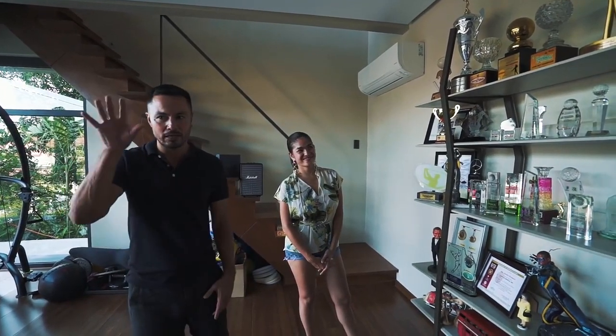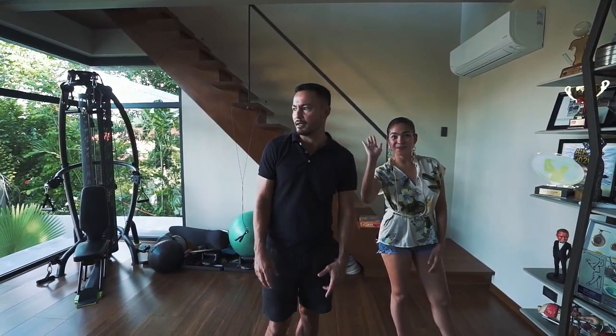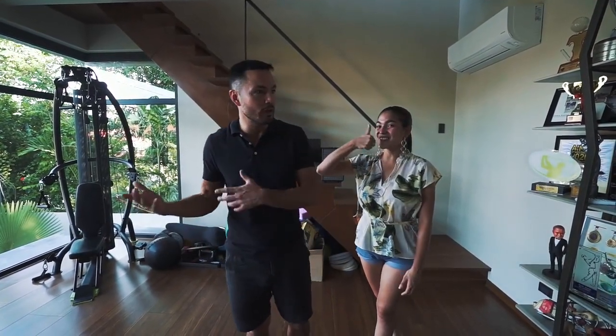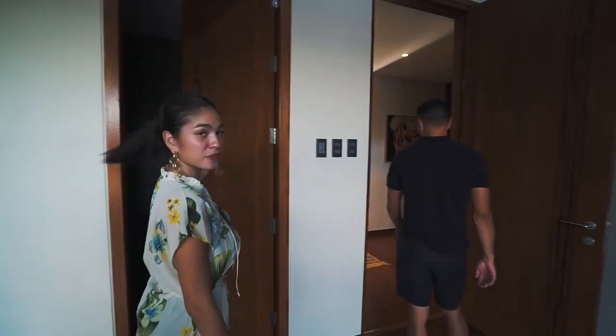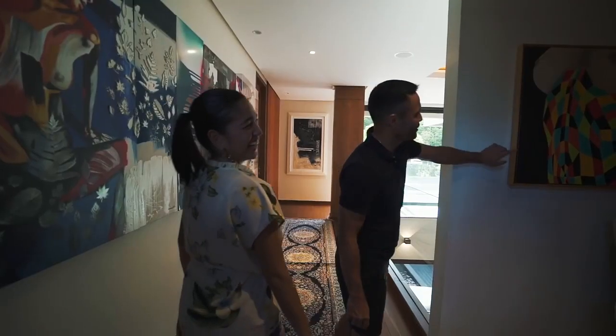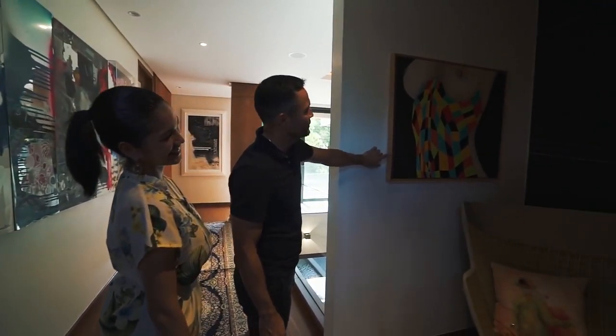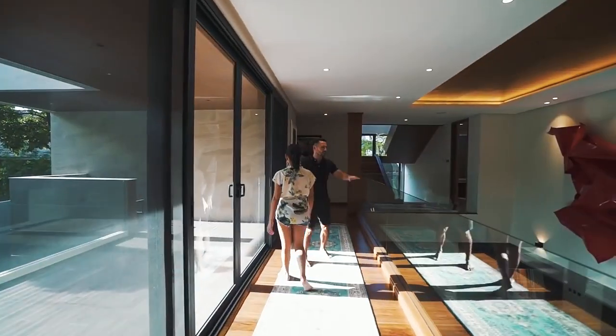So I'm thinking baka I should put a golf simulator here para I can practice kahit na magkaroon ng lockdown or if the weather is bad. Actually, siya talaga may gusto. Bathroom nga pala. May bathroom. Yeah, walk-in. May walk-in na rin yan. So here, this is also local artist Cristobal. Very different also. Yung mga na-feature dito, hanggang baba lang po.